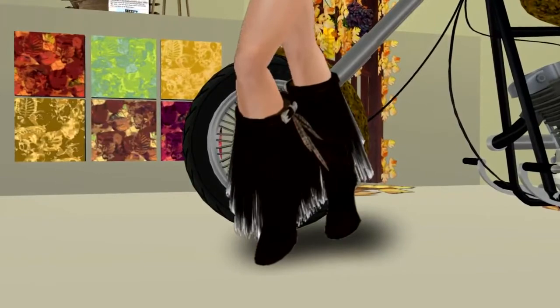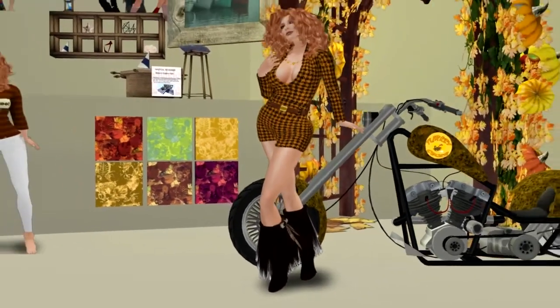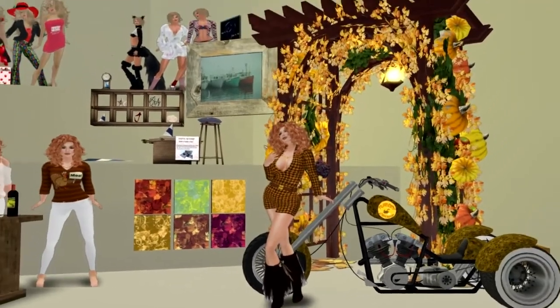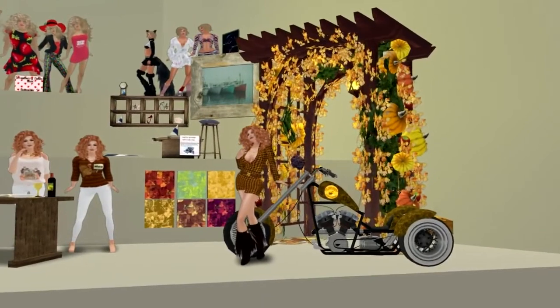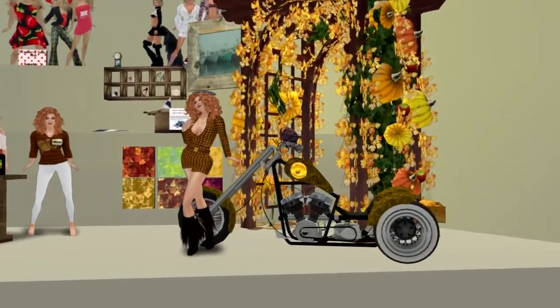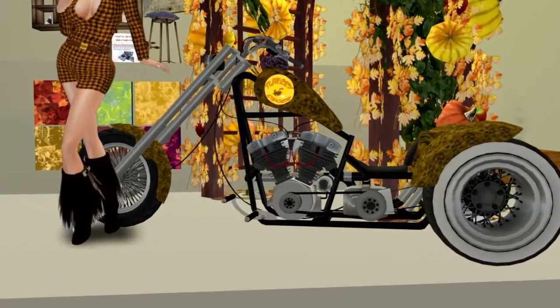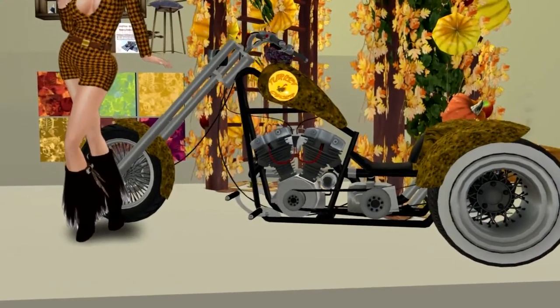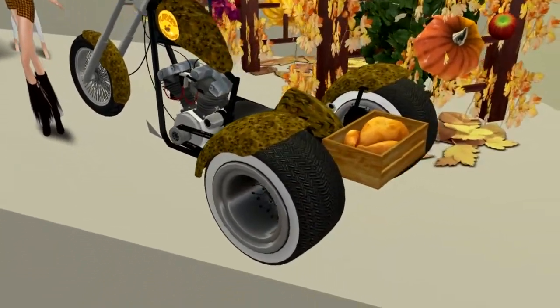And she is standing in front of the gift from Christmas Fair, which is the Autumn Thanksgiving Arch. And she's leaning on the gift from Big Chris's Customs and Track, and this is the Turkey Chaser Trike. And if you're asking where's the turkey for the name of the hunt, the turkey is hanging out in the back.